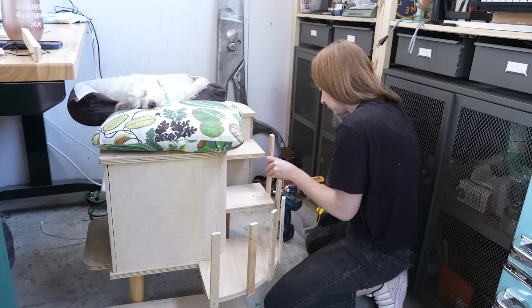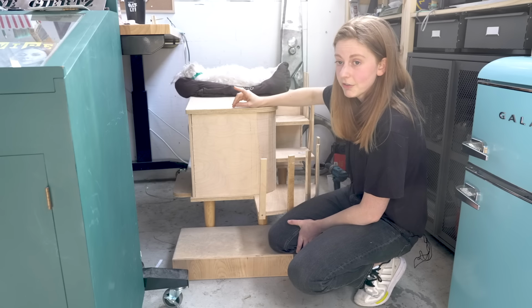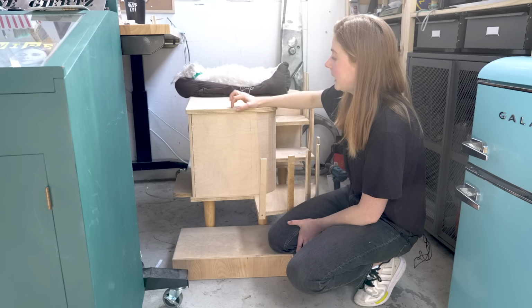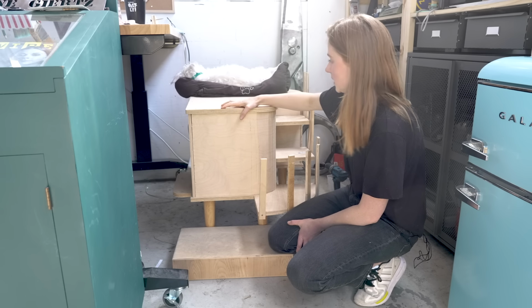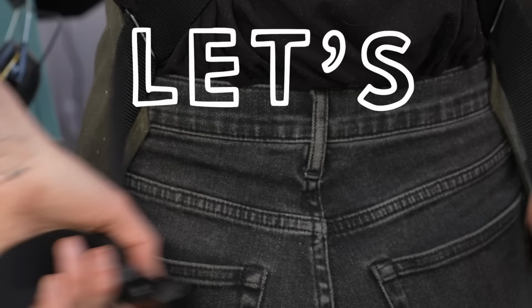I added this railing to see if it would make her go up and down the stairs a little bit more confidently. It's still not great. I have an updated model, but I want to try to adjust this prototype before I cut into any more plywood.